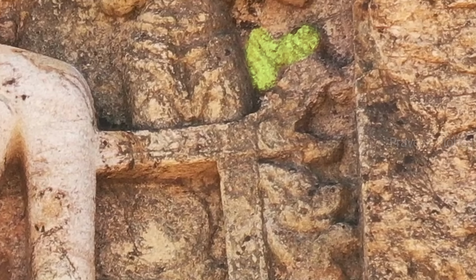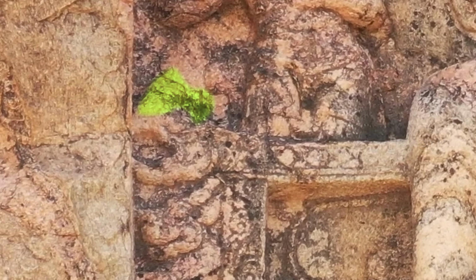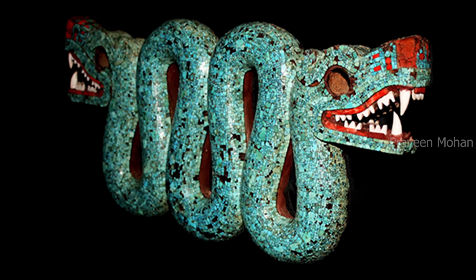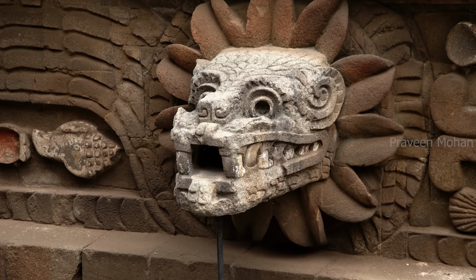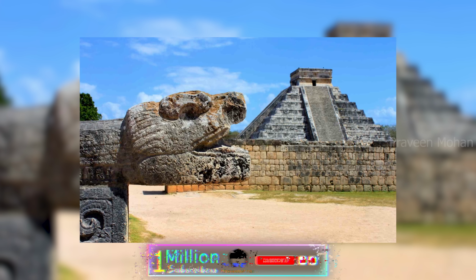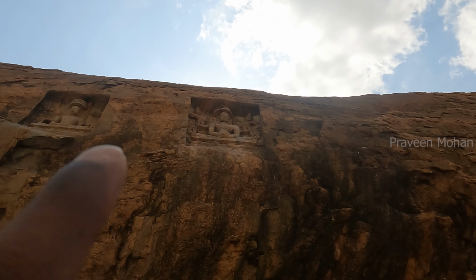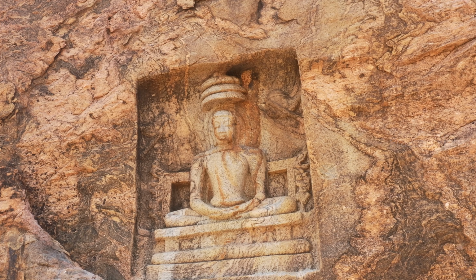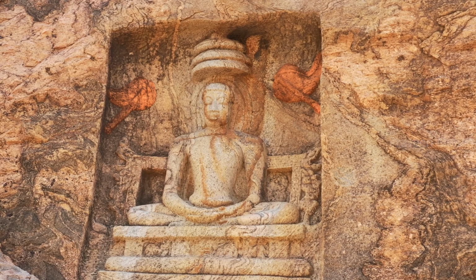But you can see feathers on the head here. On the other side, you can see the same detail, a feathered snake's head. The feathered serpent is not only worshipped in India, but also worshipped by Mayans of Mexico. This Mayan god is called Kukulkan or Quetzalcoatl. And in many Mayan sites, you can see the exact same iconography where a feathered snake's head alone is carved with an open mouth. On the other side, you can see a smaller figure. This is another Jain prophet, an enlightened being in deep meditation. But the attendants are on a lunch break and have left the fly whisks here.